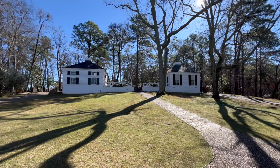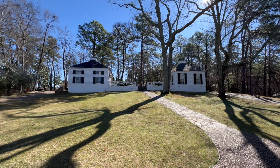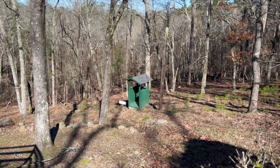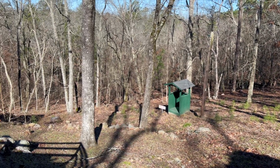Aside from these three buildings from the time when Roosevelt frequented the property are several guard shacks and sentry posts for the Marines and Secret Service that protected the president. Small and discreet, several can be seen surrounding the house and setting out in the woods.